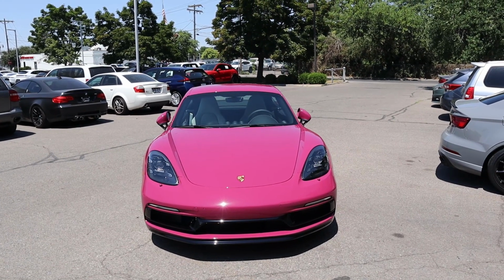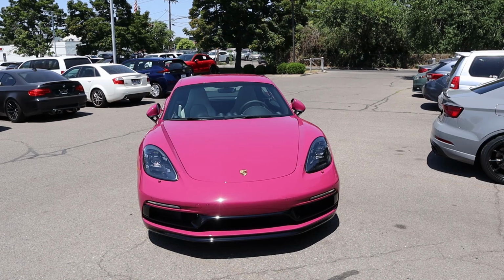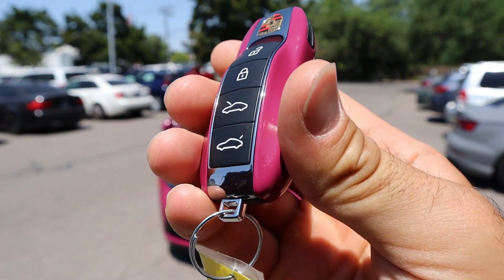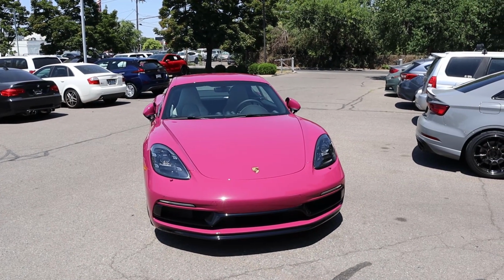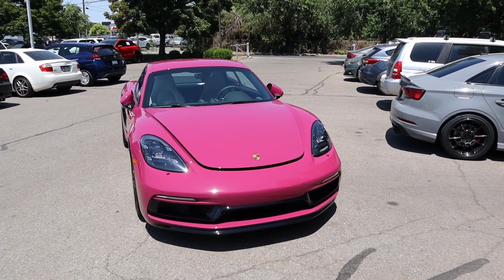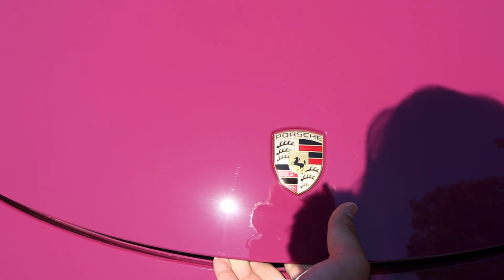So first off, this is finished in Ruby Star Metallic. This is one of the coolest colors ever put on a Porsche, and it's even on the key fob with this one, which just makes it feel even fancier. But yeah, just a really cool color. The camera's not doing it justice. You have to see this color in person. So again, Porsche downtown, they've got one. And when I say downtown, I mean downtown Salt Lake. You guys probably figured that.